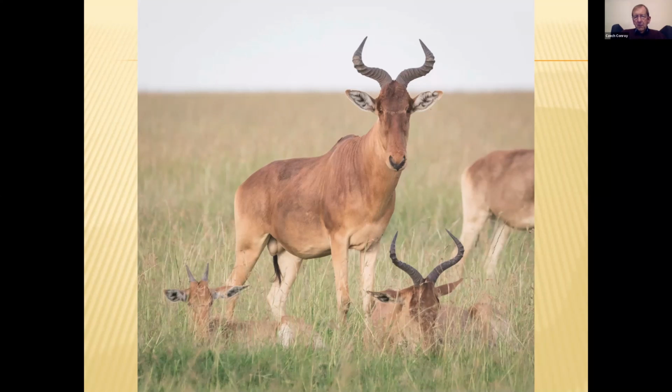Compared to most of the mammal species in this part of the Masai Mara, I found that the hartebeests tend to be a bit shyer. Most of the mammals are really habituated to vehicles and will allow a vehicle to drive very close without batting an eyelid. But these ones tend to be a bit more nervous in my experience.